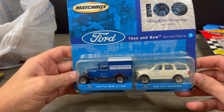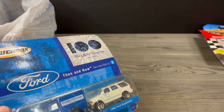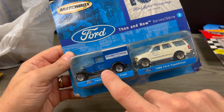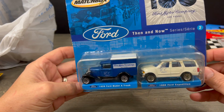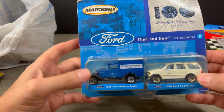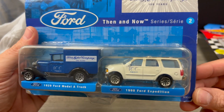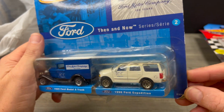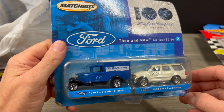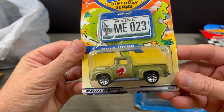Matchbox Ford Then and Now series. Got the 1929 Ford Model A truck and the 98 Ford Expedition. I've got one of these with the Super Fast wheels sitting 17th overall in my ranking system. And this one I believe is metal on metal. This thing does have some weight to the package. Does have the lace style wheels, so we'll definitely throw that guy down the track. We'll go ahead and throw him down the track too, even though he's probably going to be a little lighter. He's got a chrome base made out of plastic. Same wheels. Pretty cool though. 98 Ford Expedition. Awesome.